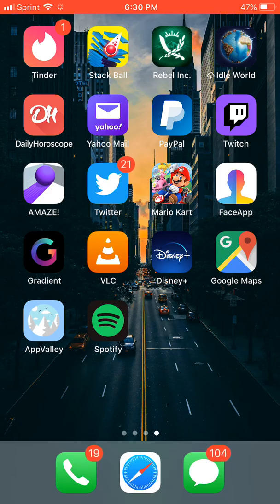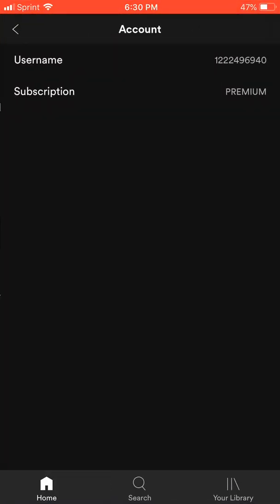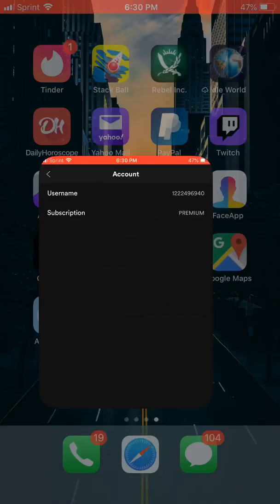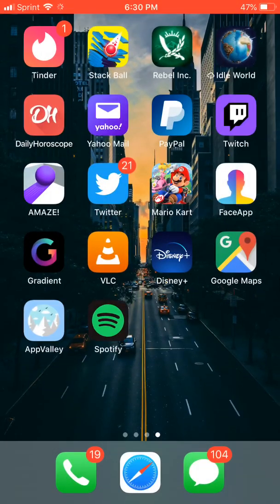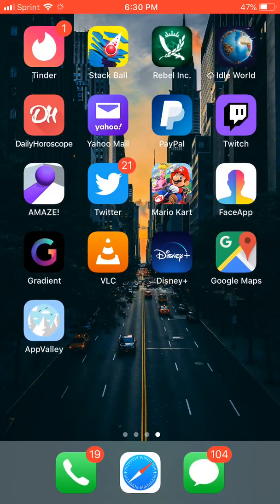First I'm gonna show you. If I open my Spotify up and go to account, it does show I have premium, just to prove it. Also, first I'm gonna delete this app just so I can show I can download it again, and it works perfectly fine. In the past, I would use this little App Valley app in the bottom left. That got revoked. The App Valley app itself got revoked.